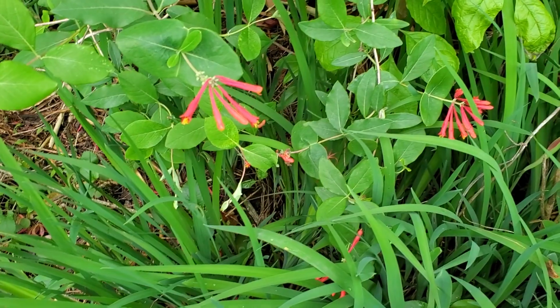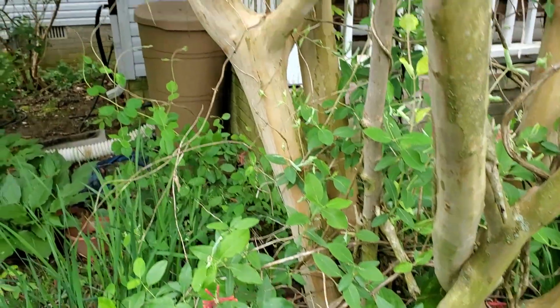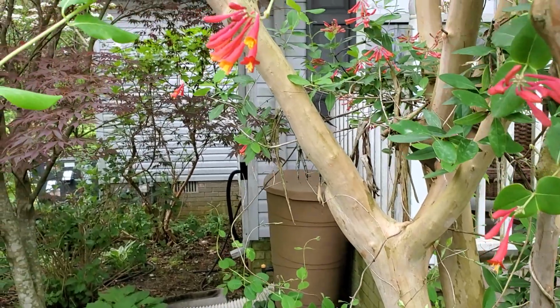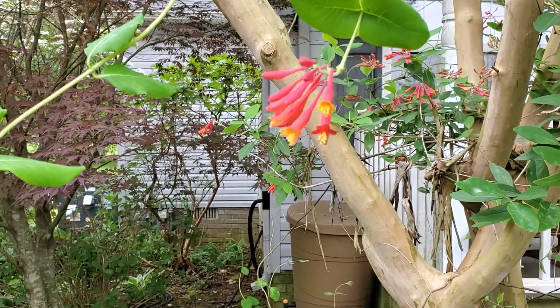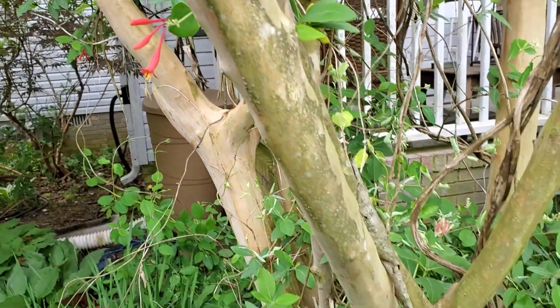Coral red honeysuckle's looking good still, attracting hummingbirds. And I love seeing it up on this crepe myrtle.